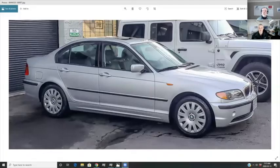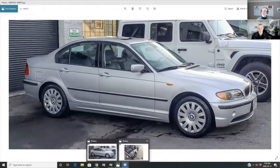So here's our 2005 BMW 320. I mean, it's an E46 chassis BMW. It looks the same as pretty much all the other four-door sedans of its type, depending on paint color, of course, and trim, but it's your standard. I call it your standard BMW, good, reliable car in most cases.